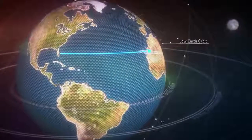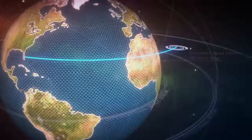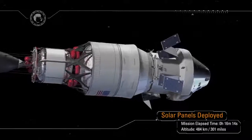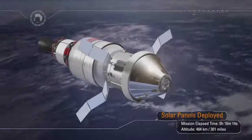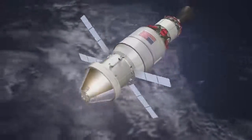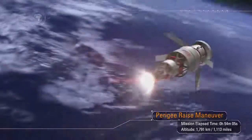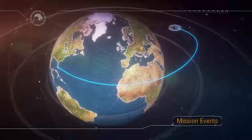Along the way, they will pass through the altitude of the International Space Station at 250 statute miles. During this first orbit, the solar arrays are deployed so that Orion no longer needs battery power. It can now produce its own power. Following solar array deployment, the arrays are positioned into a load-bearing configuration to prepare for the perigee raise maneuver. The raise maneuver will ensure an Earth orbit and use the thrust provided by the interim cryo-propulsion stage. Once the perigee raise maneuver is complete, Orion systems are checked prior to committing to the translunar injection, or TLI, maneuver.